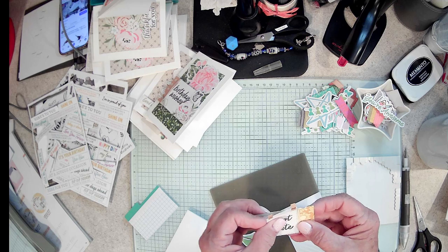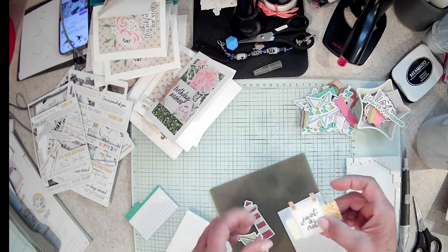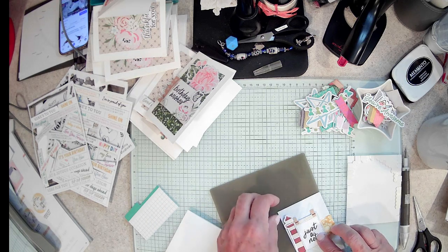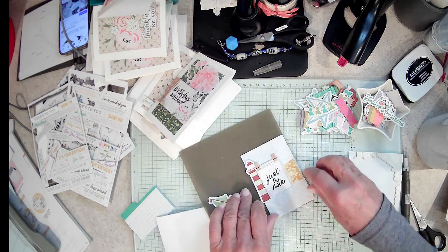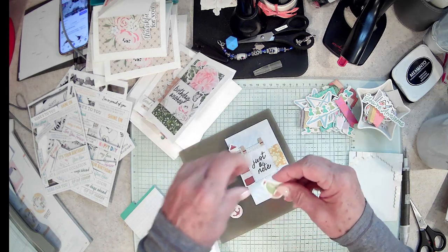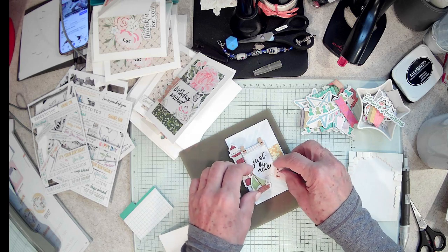Yeah, I kind of like this peeking out over here, like that. And then I can cover this side with these. Here I go again, Ginger. I'm down too far. Sorry. I guess I just like creating closer to me. Let's get our little sailboat in there and our anchor.